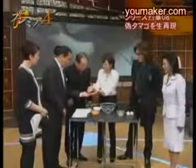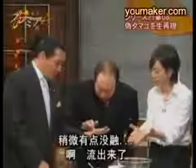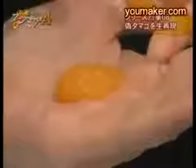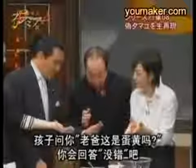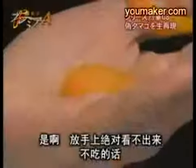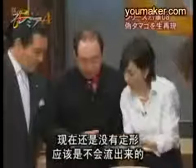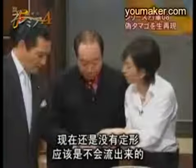I let you feel in your hand. How do you feel? Oh, there is a little bit not sealed. It's leaking now. If your kids asked you, "Dad, is it egg yolk?" you would say, "No mistake, right?" Yes, if not taste it, only look, there is no difference. Feels very solid. It is still not formed shape. It should not leak.